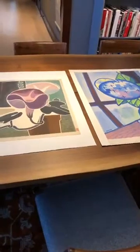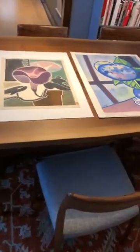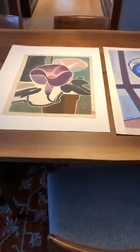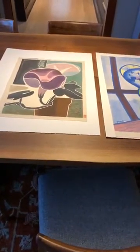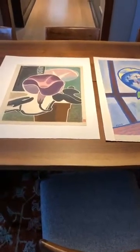And Oliver Statler wrote about him in, I think it's called Modern Japanese Prints. And he dedicated a chapter to him. And rightly so. He was a great artist.